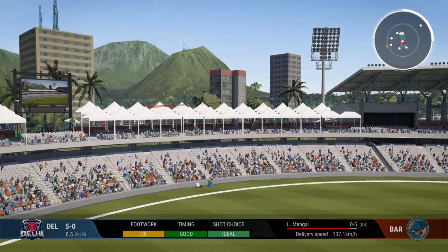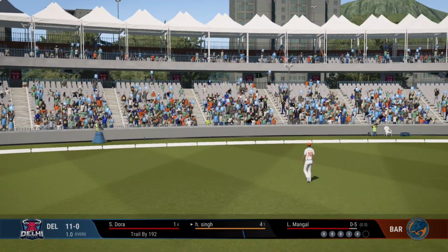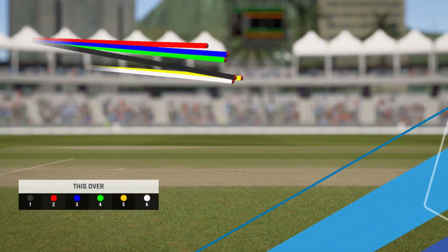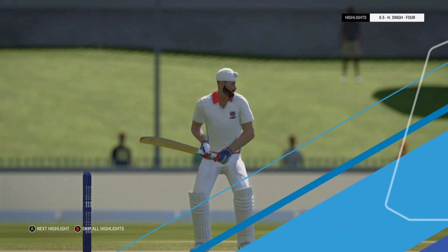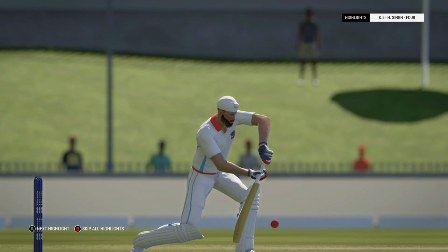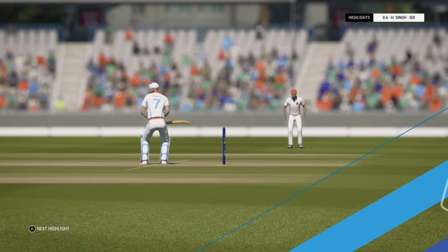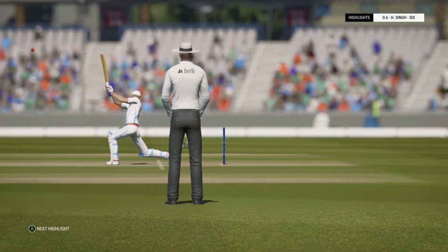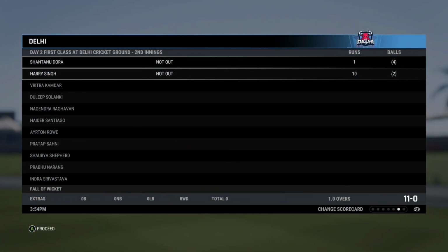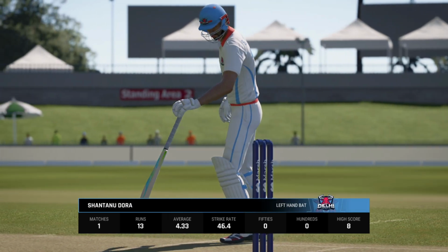Oh, that's a cracking shot. That's going to be six. It's going way back there into the crowd. Lovely shot. Gets on the drive and powers that one over the boundary. Wonderful timing. End of the over, 11 runs coming from it. Delhi are 11 for none.